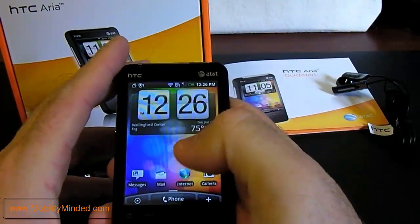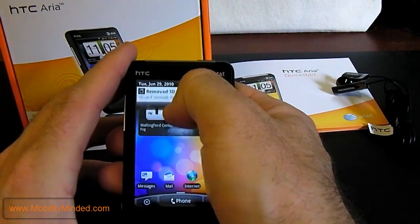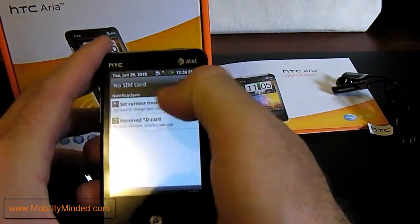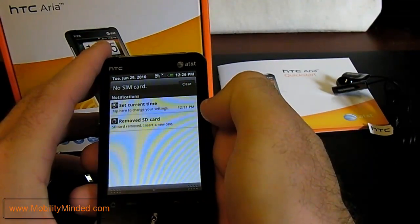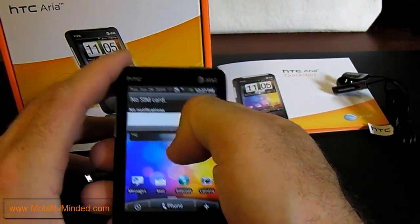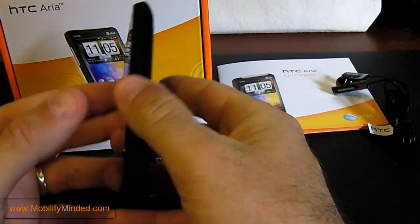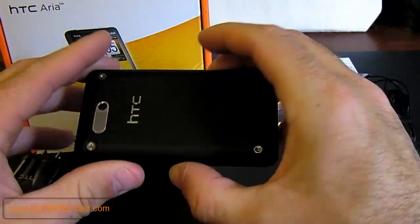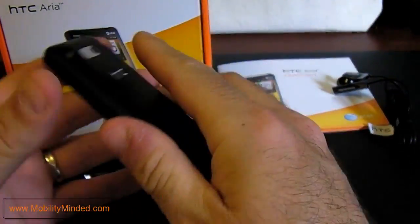If you haven't used an Android before, you have your notification bar on the top, and if you grab it from the top and drag it down, you see what's there. And if you have a program installed, it will let you know. If there's an update, it will let you know. All different kinds of notifications are always listed right on the top. So again, a really, really nice device from HTC. Nice look and feel for it. I really like the size of it.